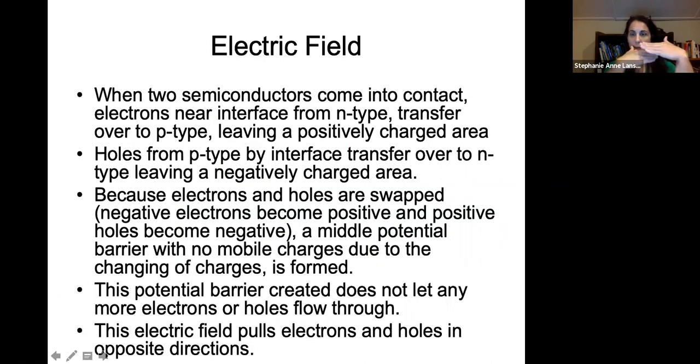So again, when these two semiconductors come together, the holes from the p-type transfer over to the n-type by interface transfer, leaving a positively charged area in the p-type and a negatively charged area in the n-type. Because the electrons and holes are swapped, the negative electrons become positive and the positive holes become negative, and a middle potential barrier with no charge, due to the changing of charges, is formed.